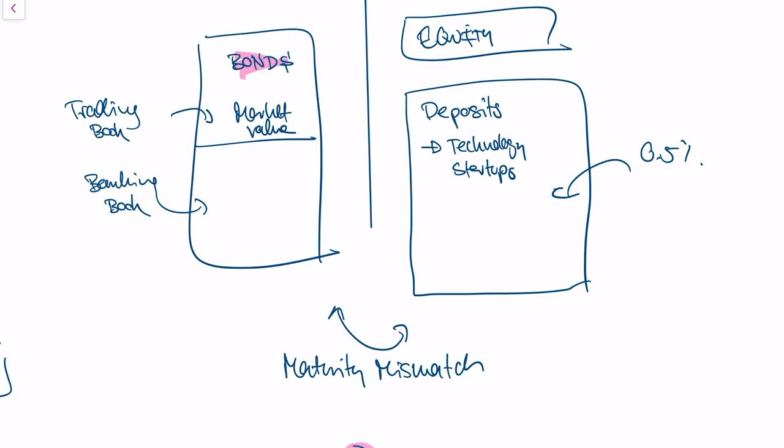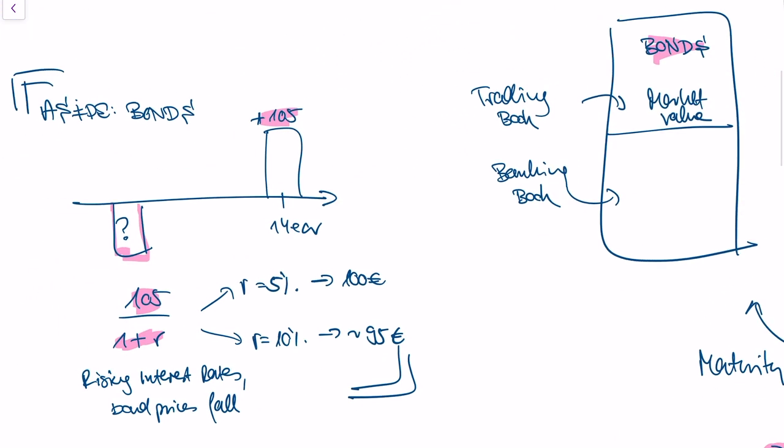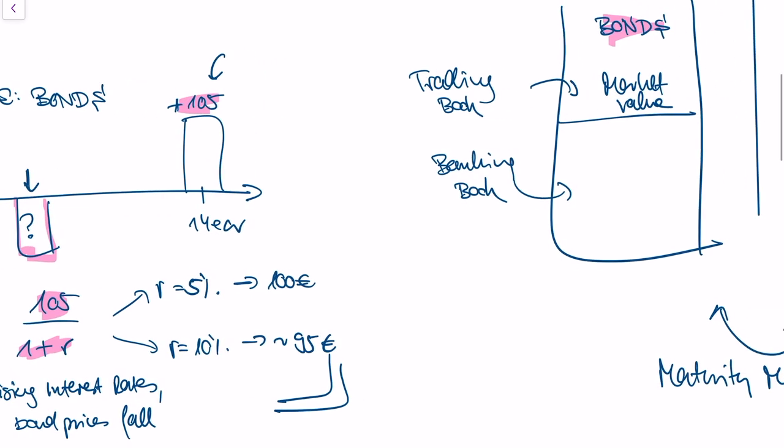And the bonds in the banking book, the bank buys them and wants to hold them to maturity. In other words, if we have this one-year bond, the bank buys it at its price at the start of the year and then waits until the bond pays its final payment of 105 euros. If the bank wants to hold the bond until maturity, then it's in the banking book. And bonds in the banking book are not valued at market value, but at purchase value.